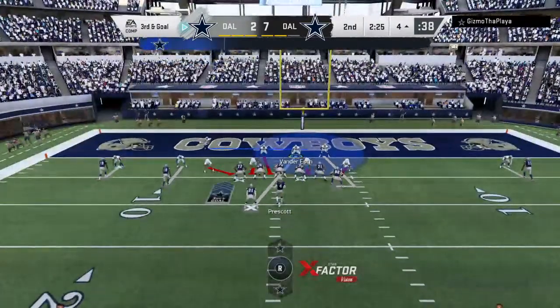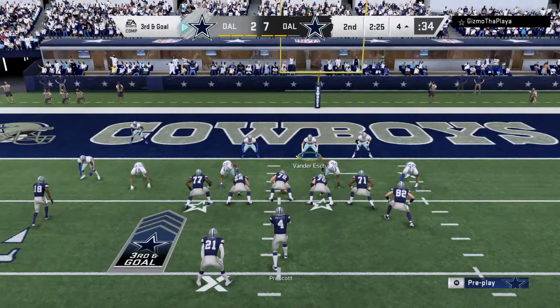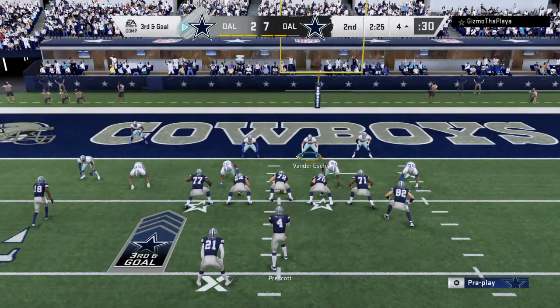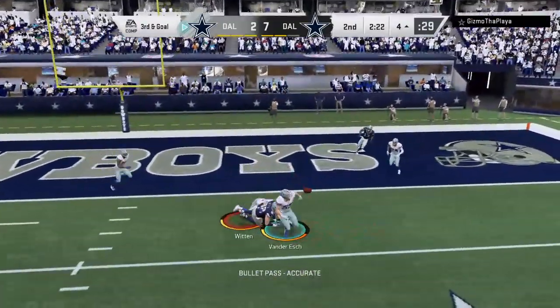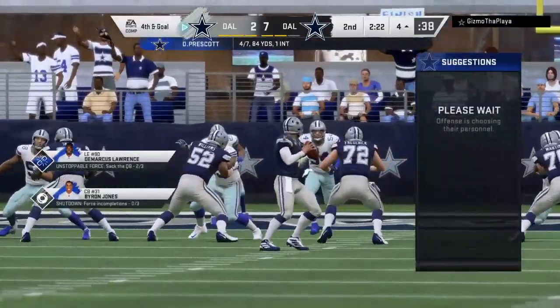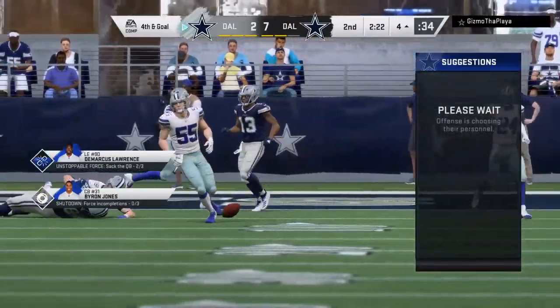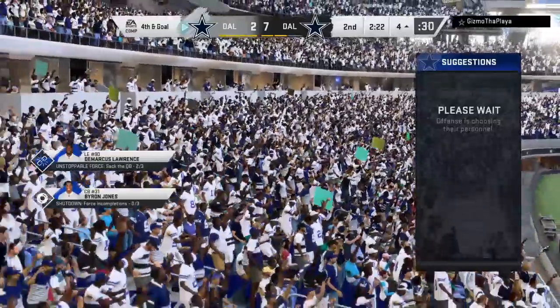This is third and goal now. 80,000 on their feet here in Arlington. And again, it's Prescott to the goal line, but it's incomplete. Problems on third down so far in this first half. Relatively small sample size, but they're now 0 for 3. And the average in the league, somewhere around 40% on third down for offenses.